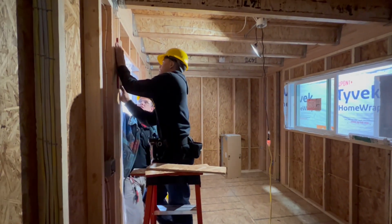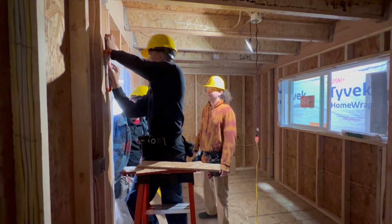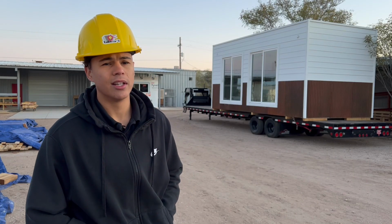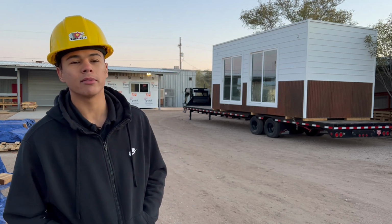I ran all the wire to the lights and to the TV. Well, me and my partner ran the lights from the electrical box to the lights to the TV. There's a communication wire to the HVAC. I said outlets and switches, so I think we're done. In this one, there's not as much electrical, but in the other 2, 3, and 4, 5, there's a lot more electrical and plumbing.